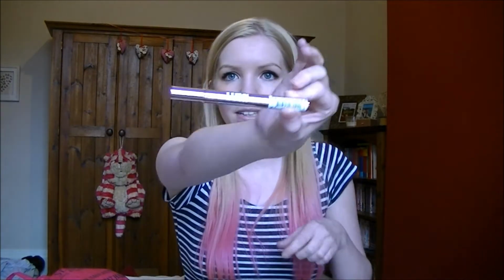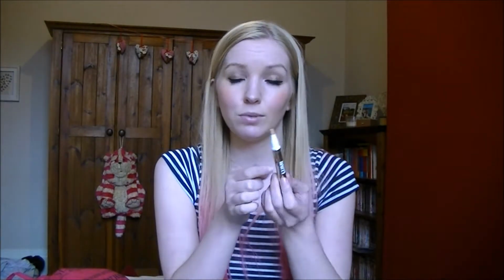To finish off the little Lumi Magique haul, I got the Lumi Magique highlighting pen, which is like a little concealer pen. So now I've got the whole set, the foundation, the primer and the concealer. And I've got to say I really like all of them. It's just this little pen. I've got the shade 1 Light, which is obviously the lightest colour. And this is really nice for going underneath your eyes.